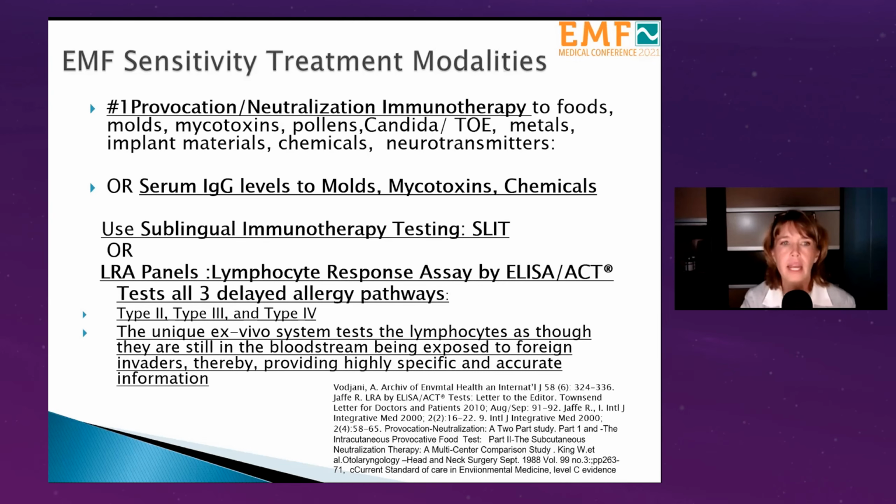I show an LRA panel on here, which is a test that we were hoping would be helpful for people who can't skin test, because they actually talk about being able to test, like provocation, all the different parts of the immune system and not just type 1, type 2. But unfortunately, I haven't had as much good results, but it's something you can try, because we find that the type 3 and type 4, the cell-mediated and T-cell-mediated immunity is a significant part of this sensitization. And so it's important to not just stress IgE and IgG.